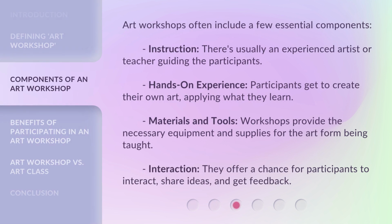Art workshops often include a few essential components. Instruction. There's usually an experienced artist or teacher guiding the participants. Hands-on experience. Participants get to create their own art, applying what they learn. Materials and tools. Workshops provide the necessary equipment and supplies for the art form being taught. Interaction. They offer a chance for participants to interact, share ideas, and get feedback.